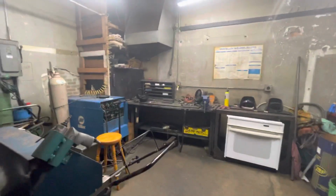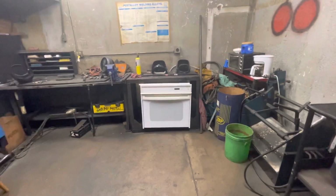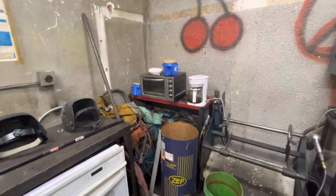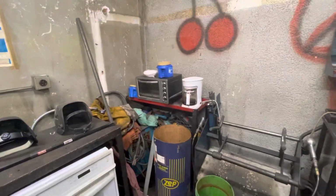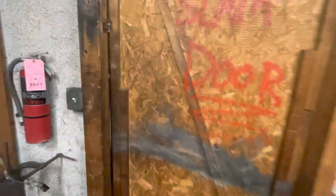Come back here. This is our welding room. This is where we do our welding, obviously. We recently wired in and installed a little oven, so when we do smaller powder coating jobs, we can do them in there. I'll show you the big oven later. And toaster oven is not for food. That is for engine bearings. So if you ever come here, remember, cherry, no eat. That's engine rebuilds. We got the hood up there and the big old welder, some other goodies in here.